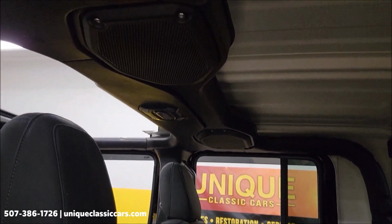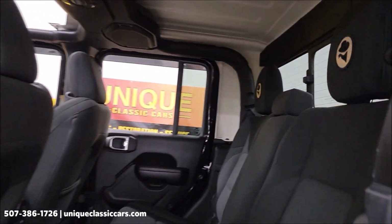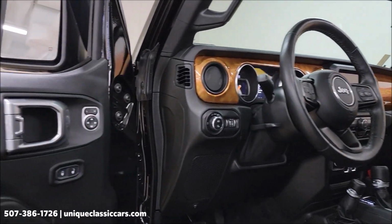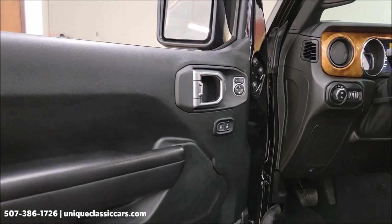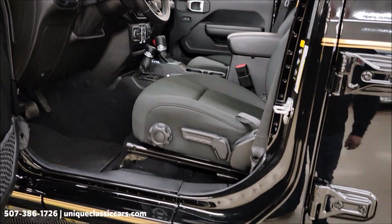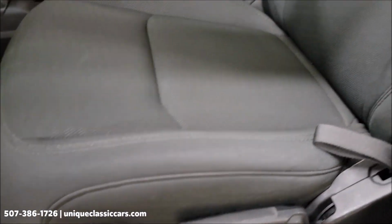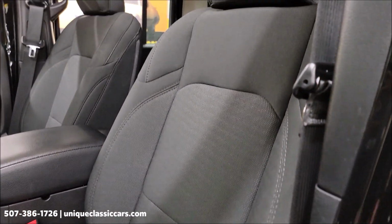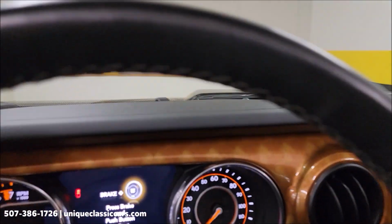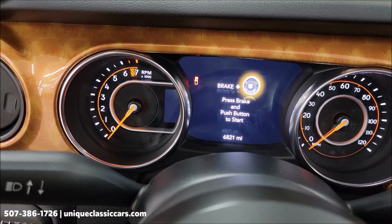Of course, sound bar. Sliding rear window. Of course, all your modern amenities, power locks, power mirrors, power windows. Virtually no wear on the seats. As far as miles, there's your exact miles, 6,821.